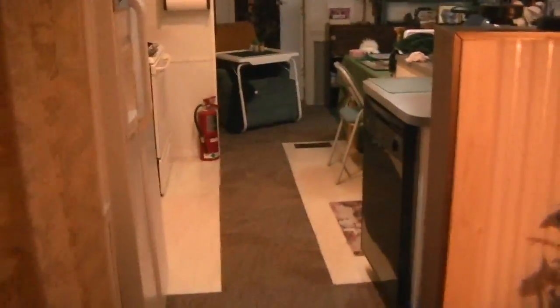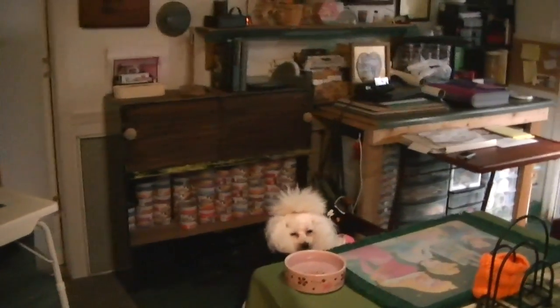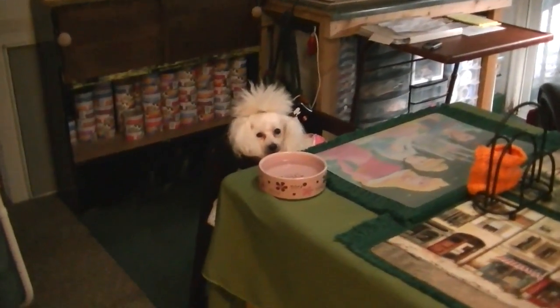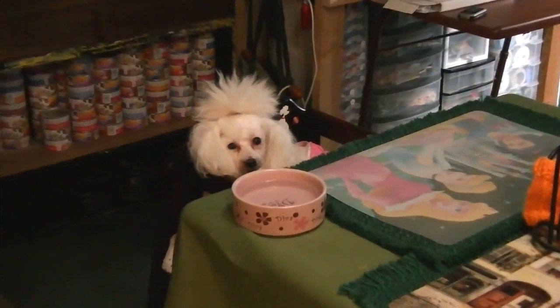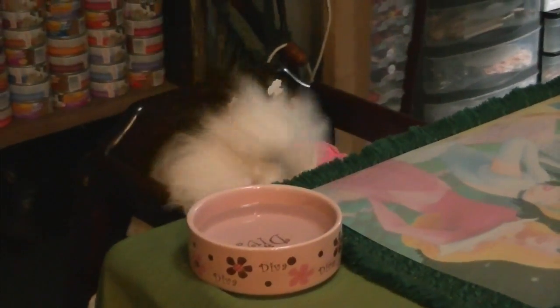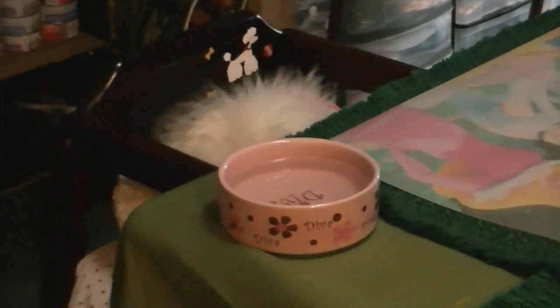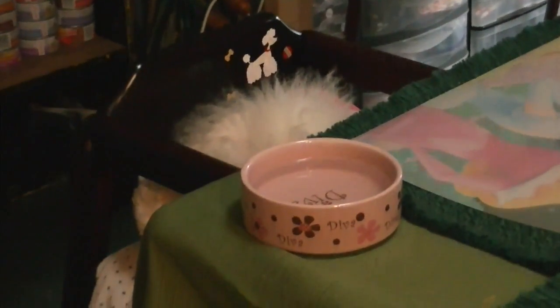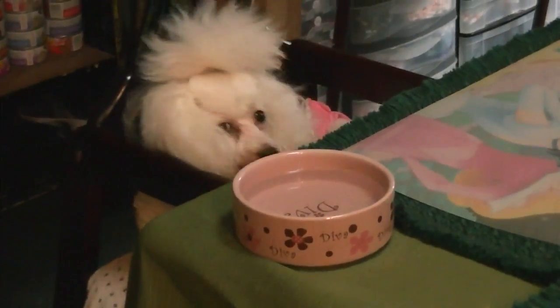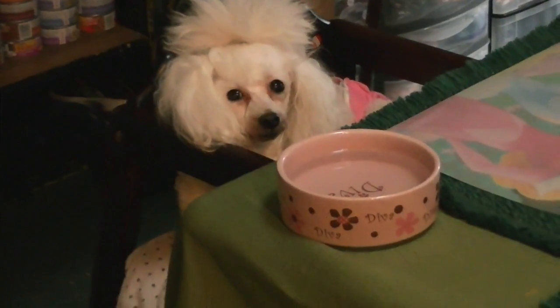Lily is sitting in her little chair. She and I ate early. She doesn't usually eat till 6, but we ate early because we figured if the electric did go out, it would be one less meal we had to worry about. With all the rain, we can't use the stoves anyway until it stops raining. So this way we won't be hungry. Right, Lily? We won't be hungry? Such a cute little girl.